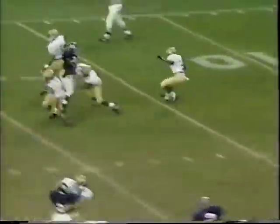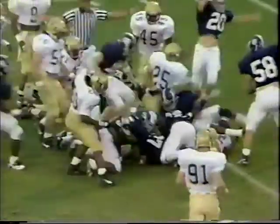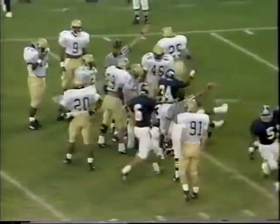Dangerous receiver on the other end by Lindsay. Lindsay out to the 20. Fumble. Fumble is there. Georgia Southern has recovered. East Tennessee shoots themselves in the foot. Gets a run back to the 20, and the fumble recovery comes out, and Eric Thigpen gets the fumble recovery for the Georgia Southern Eagles.